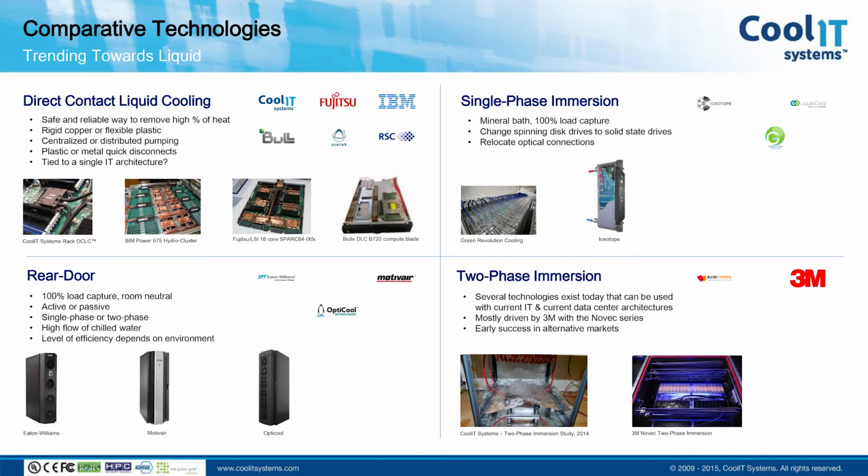With us, you can buy our systems. We have a bunch of different types of components that we build that can be fitted together to fit inside a Dell, HP, Supermicro, Cisco, what have you. So I think a lot of our recent success has been due to our flexibility in terms of what we can put cold plates on, really. But there's quite a few players in this space.